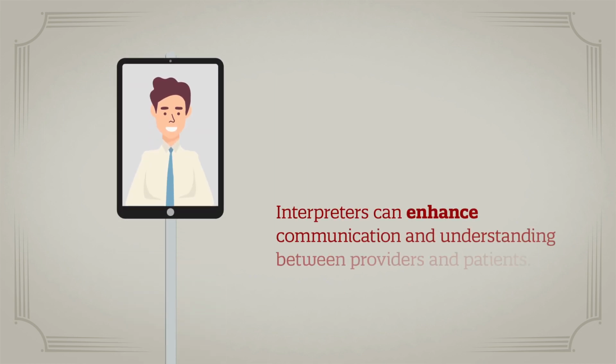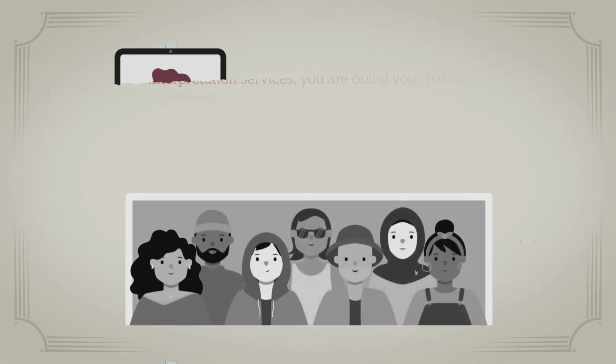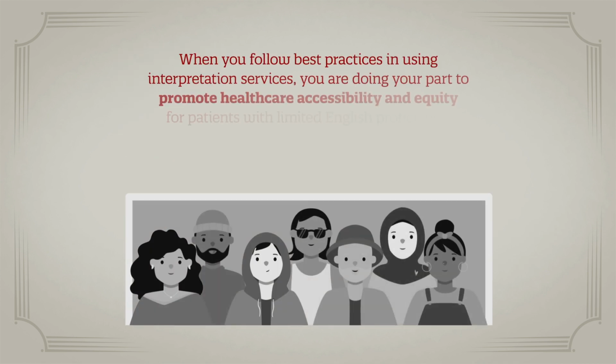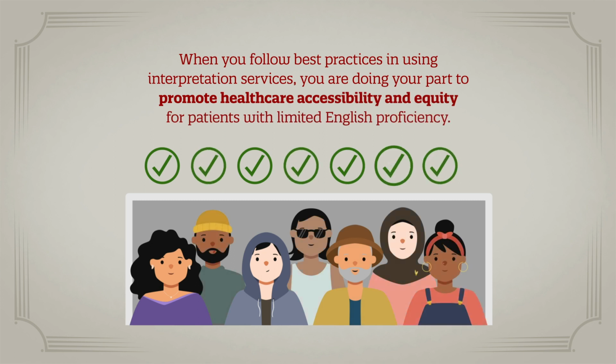Interpreters can enhance communication and understanding between providers and patients. When you follow best practices in using interpretation services, you are doing your part to promote healthcare accessibility and equity for patients with limited English proficiency.